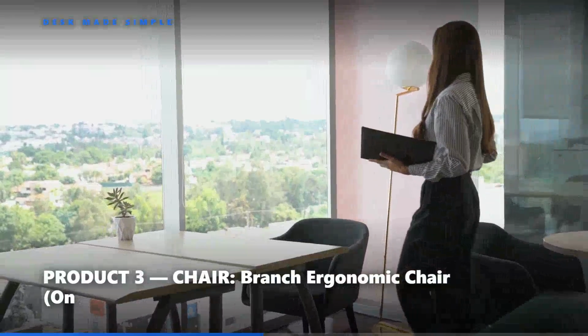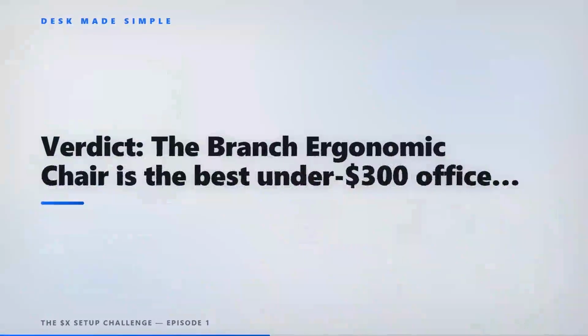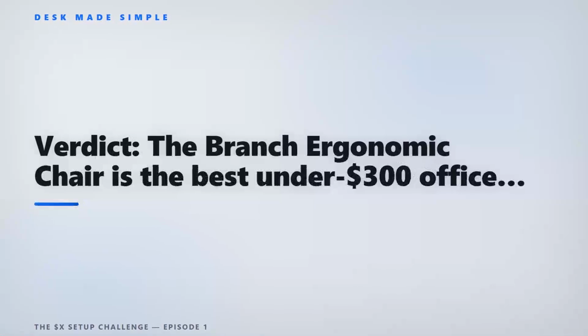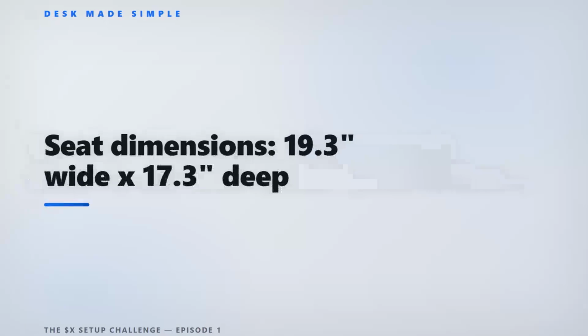Product 3, chair. Branch Ergonomic chair, on sale, $239 to $279. Verdict: the Branch Ergonomic chair is the best under $300 office chair available in 2026, and it's the single most important purchase in this entire guide.